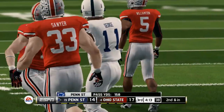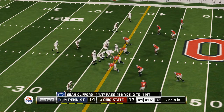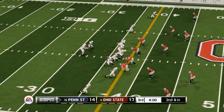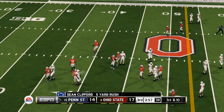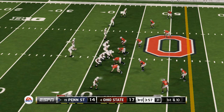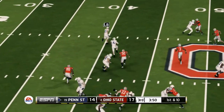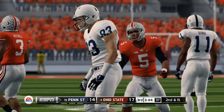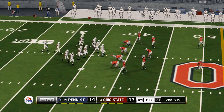Taken down at about the 37-yard line. 10 yards. That'll make it second and inches. And he's tackled after positive yardage. Gain of 5 yards. That makes it first and 10. On the pitch, look out, loose ball, recovered by the offense. Second and 15, ball on their own 38.